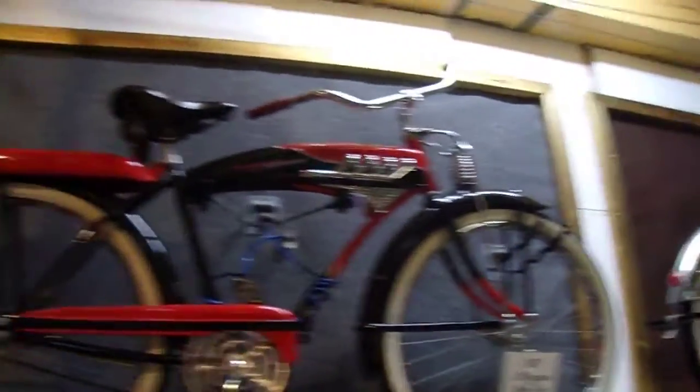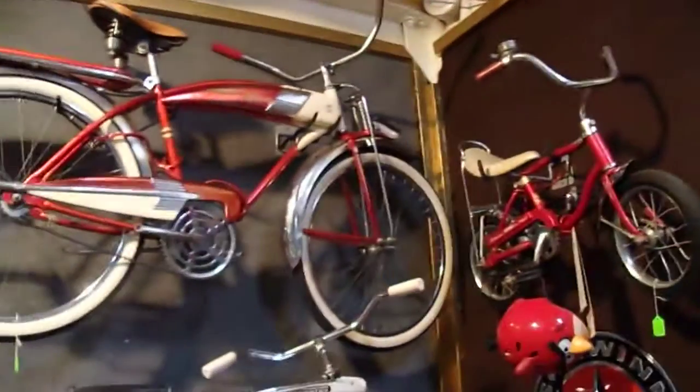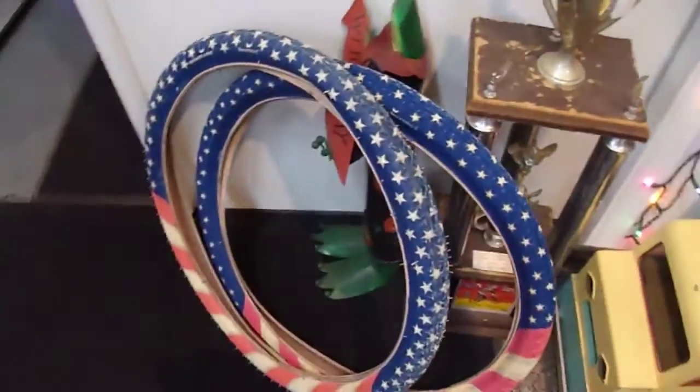Oh, they got that one upstairs. The original one from the movie? Looks exactly like it. They probably had more than one museum movie. Oh, they have patriotic tires. Oh, that's kind of cool.